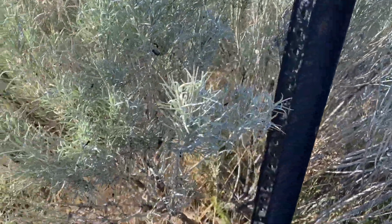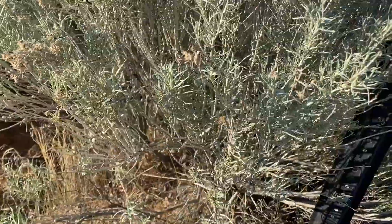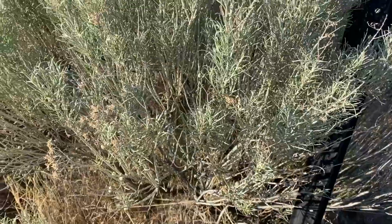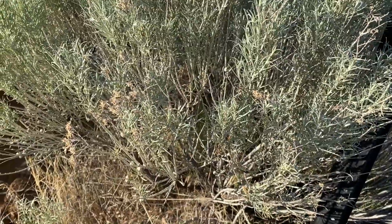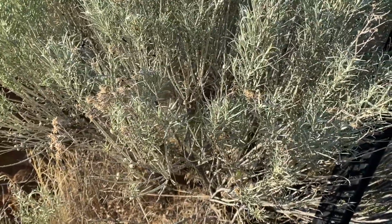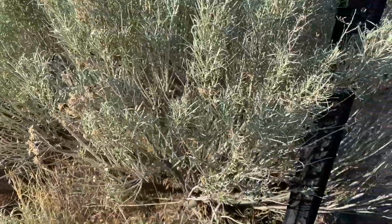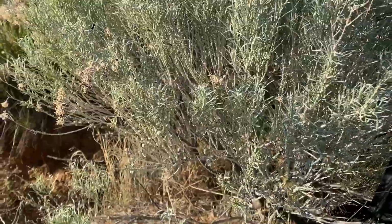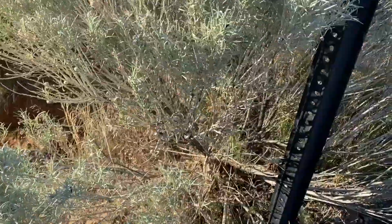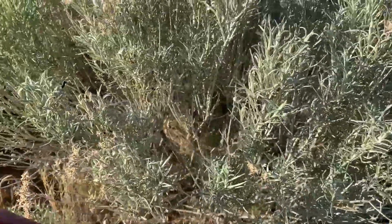And I was really confused. I was like, God, I only see them on this bush, and what is it? Well, it turns out they are the larva of a beetle, and the caterpillar stage tends to feed on the chamisa, and usually not with much damage to the chamisa at all. The other thing you will notice on this chamisa, or rabbit brush, is the galls.